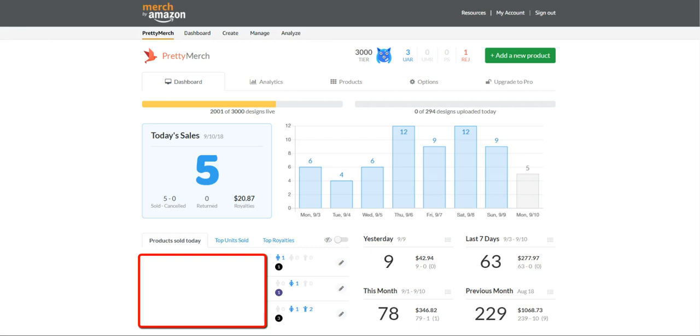Today we're talking Amazon merch. I wanted to give you guys kind of an overview of a Chrome browser extension called Pretty Merch. It's kind of an analytic extension. What it does, after you download it, is add an additional tab to your Amazon merch dashboard. As you can see up here by my cursor, it says Pretty Merch.